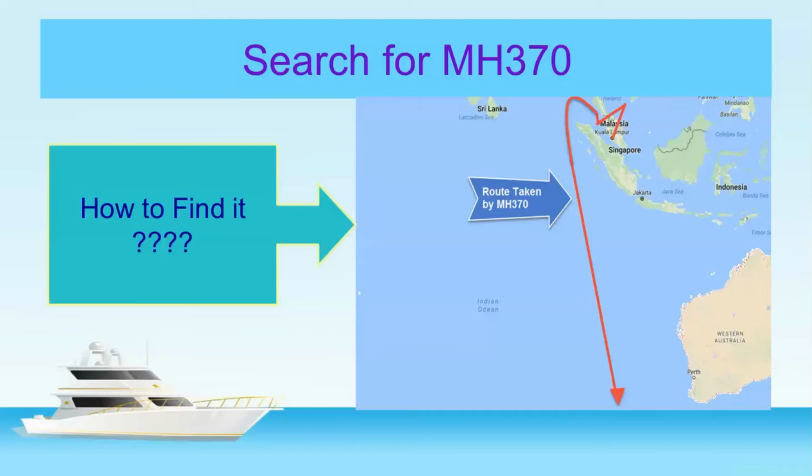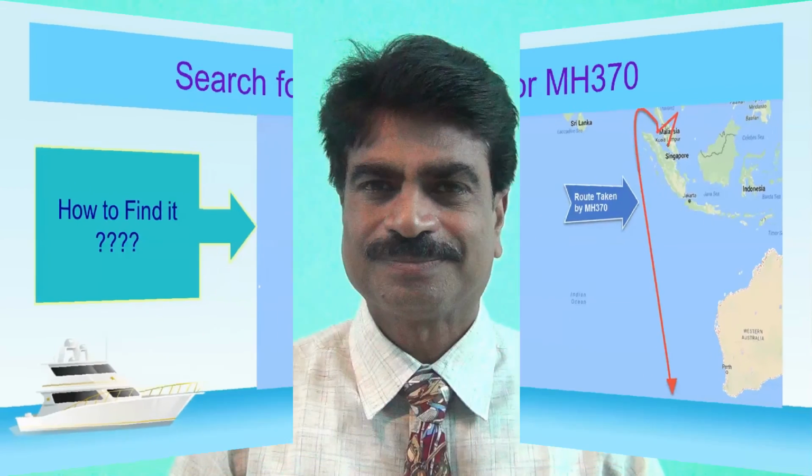Where is MH370? How to find it? It is somewhere here. Somewhere here. Watch part 2 of this series, which was already published, for unlocking this great puzzle. You want to know how to unlock this great puzzle? I have a few ideas. Watch my second part to know more details.